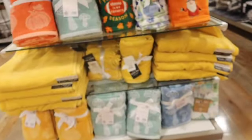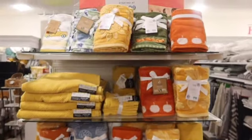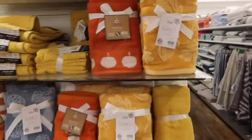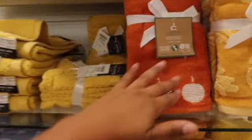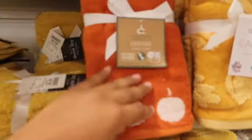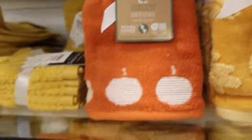All right, you guys, so I think that we're gonna head up to TJ Maxx because I think that they are done with everything minus some kitchen towels. So after I show y'all these kitchen towels, then we're going to TJ Maxx. This is $12.99. They're soft too. And they are women owned. Do y'all see that? Women owned. That's what's up. That's cute.